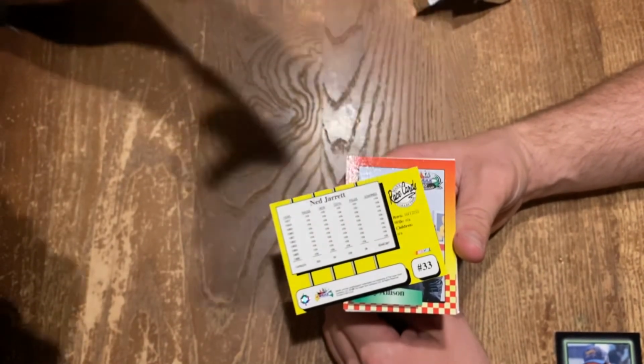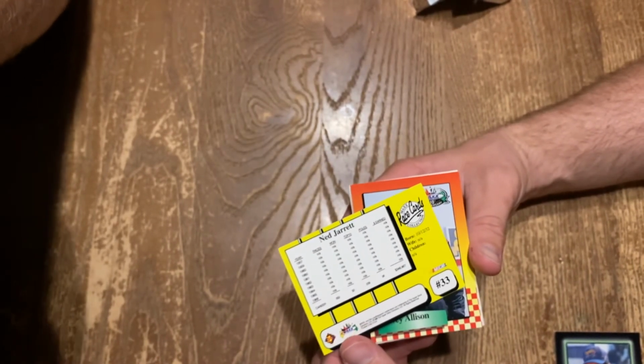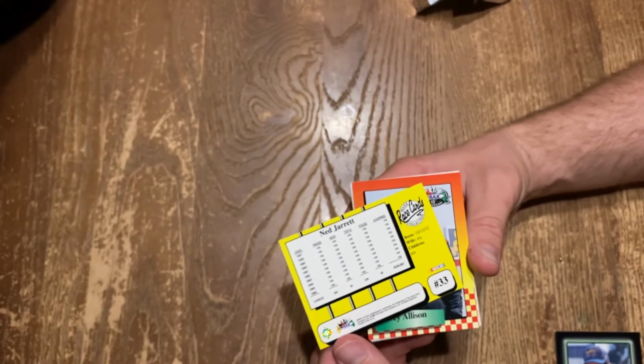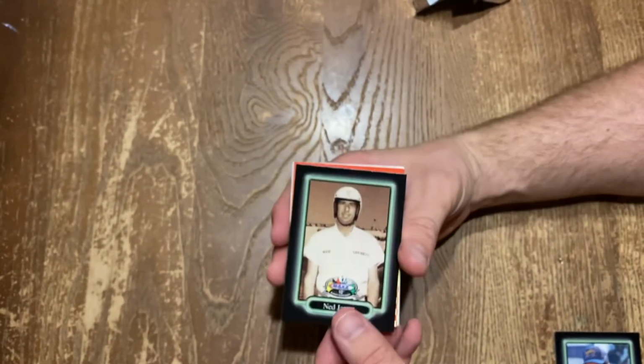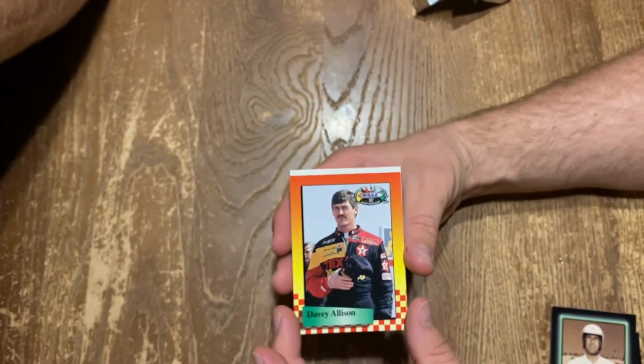N-A. But he made a good amount of money. He made some cheddar in the 50s and 60s. Wife, not available. Children, not available. They just either didn't know or the man was just a straight player. He was a player. Look at him. He slayed. It's all the women lined right up. Davey Allison.